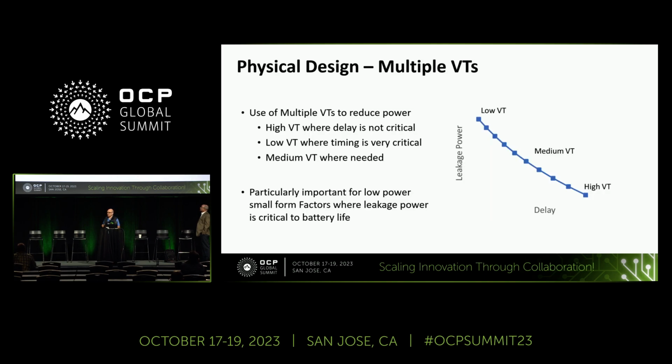The last one I'm going to talk about a little bit is this multi-VT, where you have a menu of devices. Now, the reason you need that menu of devices is because generally performance is very, very important. If you have a single slow circuit, the entire chip clock goes down. So we have a menu. You negotiate those with your technology team.